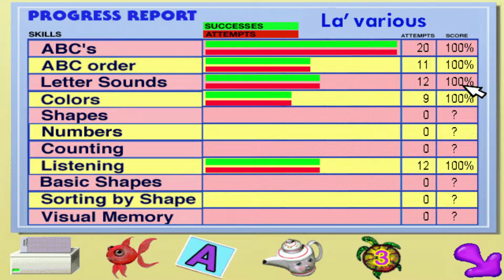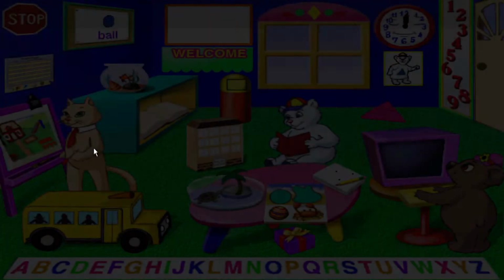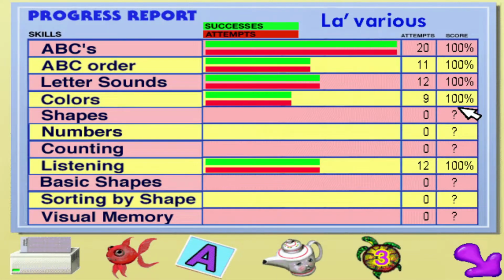100%. How'd I get 100% on colors? We didn't even get colors. Or listening. Huh? Alright. Whatever. Colors. Take us to colors. Oh, yeah, we did do this. Okay. Yeah, we did do that. Alright.